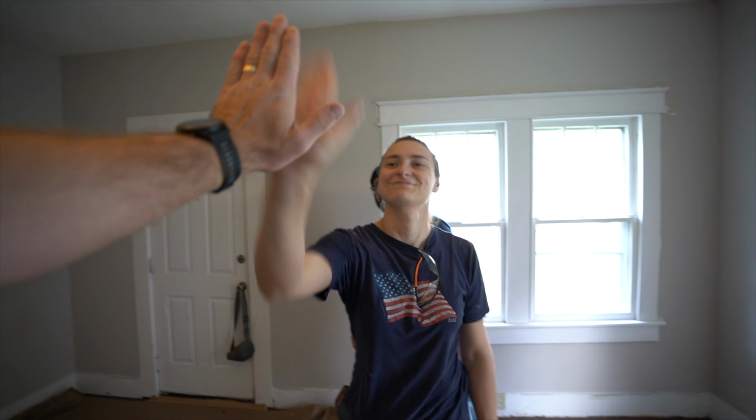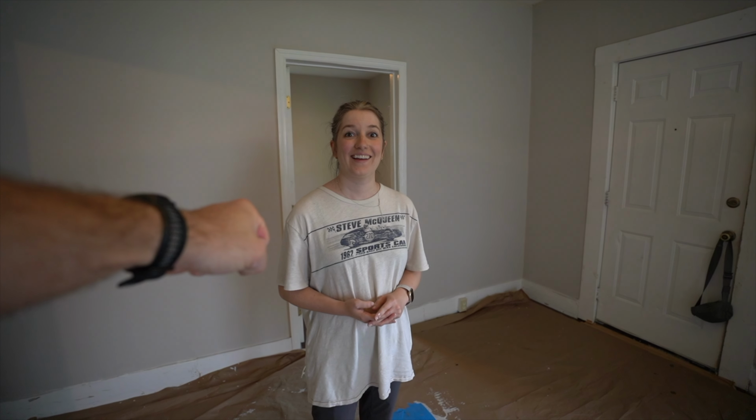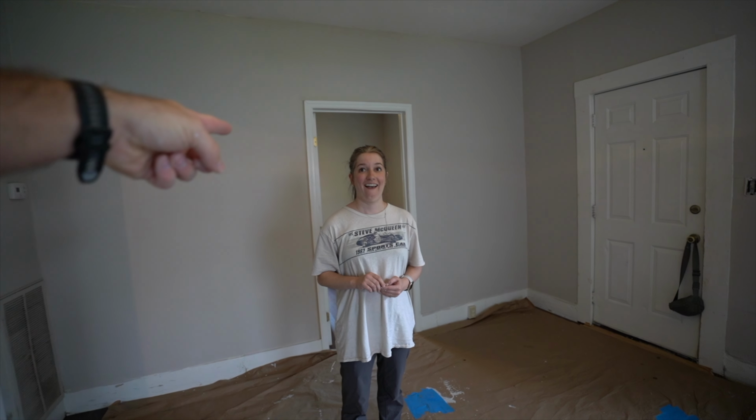It's kind of hard to tell because the lighting's not great, but we did get the entire house painted. Well, minus the bathroom and the trim. There's still some trim left to do. Sasha killed it. Corey killed it. What about me? You killed it as well. So what's left in the bedroom? Nothing. I trimmed out the bedroom.